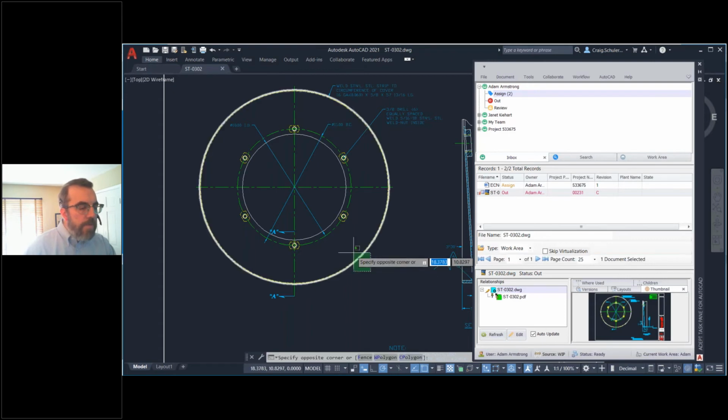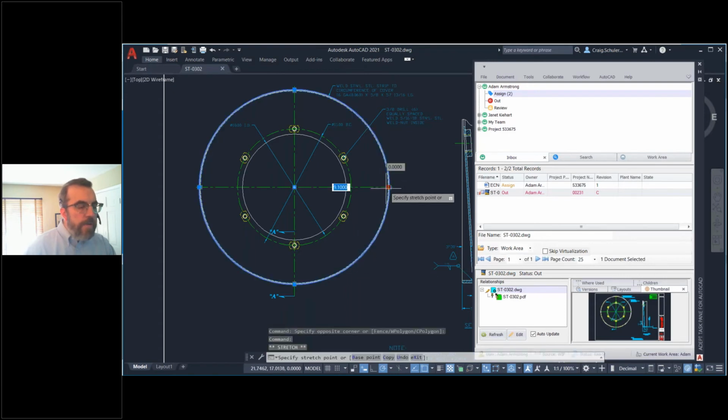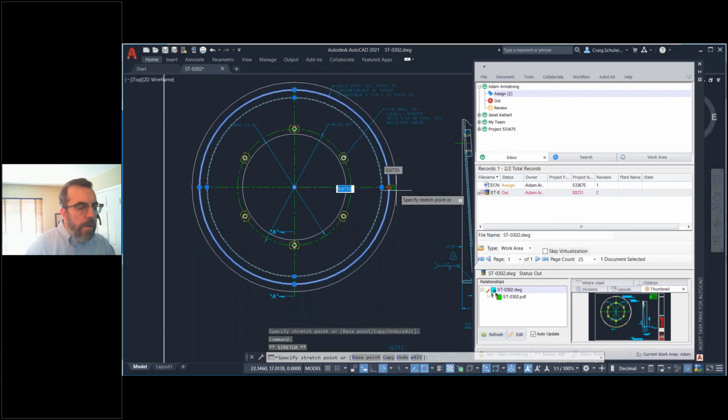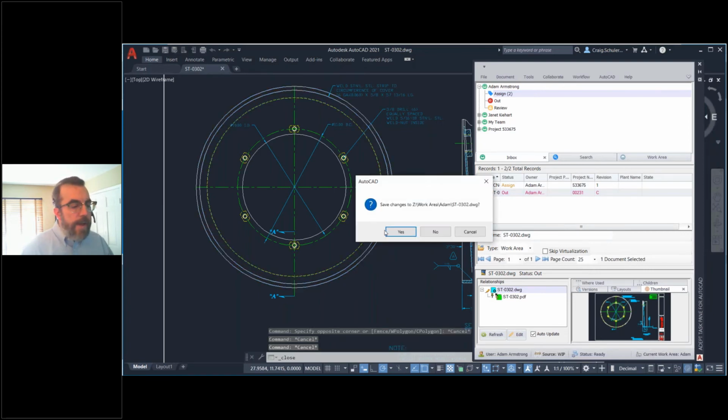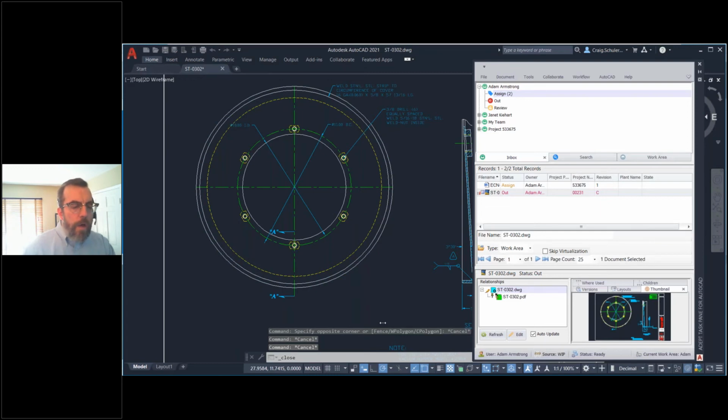I'm going to make a simple little change to this drawing as an example. And now I would save those changes and move on to the next drawing that I might need to make changes to or things like that. So the task pane is available in Inventor, SOLIDWORKS, and in AutoCAD.